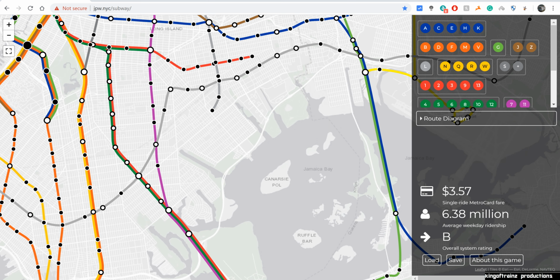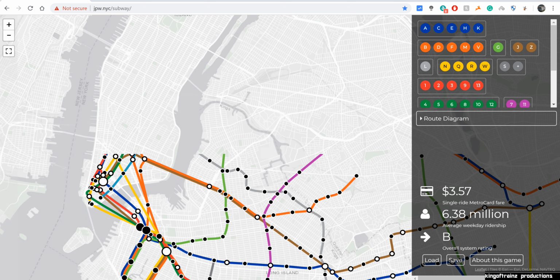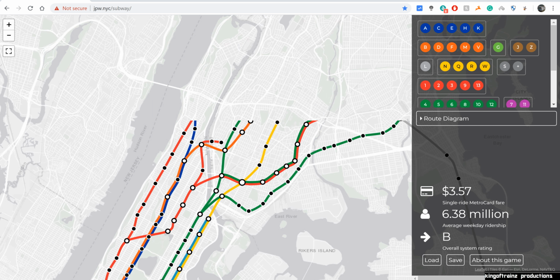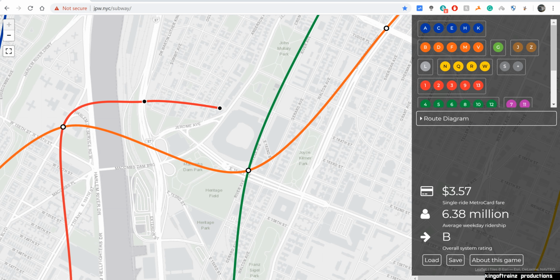And now for the 3 train, in the last video I had it extended via Elton Street to Gateway Center, but I felt like it didn't really make sense to extend it, so I cut it back to its normal terminal at New Lots. And for the northern terminal, in the last video I had it going via the 4 line on the abandoned Ninth Avenue L to Burnside Avenue. But I realized that wouldn't work because Yankee Stadium is kind of in the way.